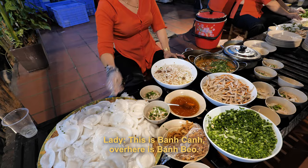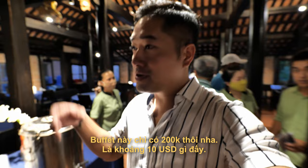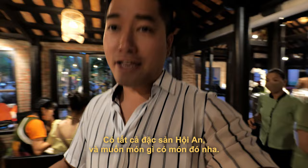So here you can get an all-you-can-eat buffet for 200,000 Vietnam dong, so about $10. You get to try all the specials here in Hoi An and everything else that you ever wanted. It's so cool.